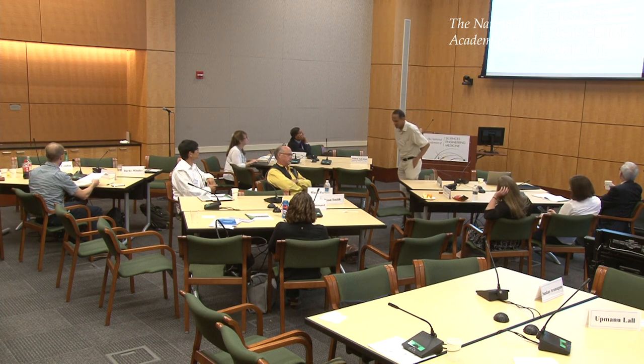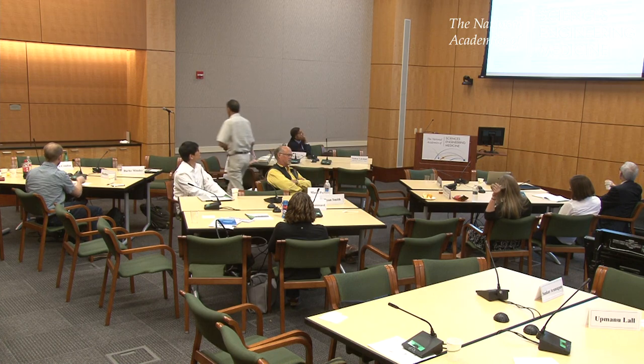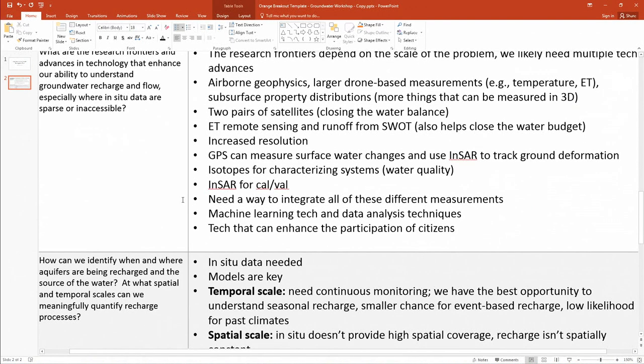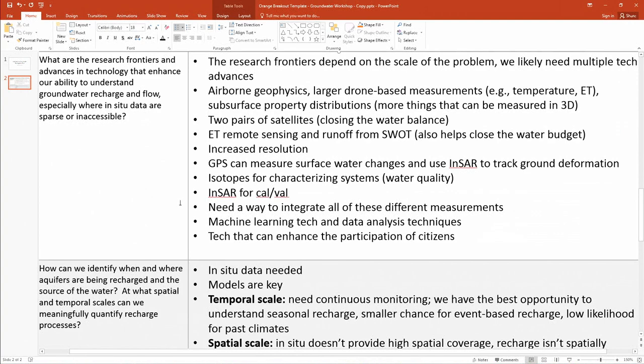Research frontiers depend on scale of problem: airborne geophysics, two pairs of satellites, ET remote sensing, runoff from SWAT, increased resolution, GPS, InSAR, isotopes, InSAR for CalVal. Need a way to integrate all these different measurements, machine learning tech and data analysis, technology that can enhance the participation of citizens. Any more comments over there? Just the two pairs of satellites was specifically GRACE. GRACE, yes, that's GRACE.